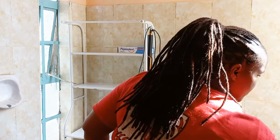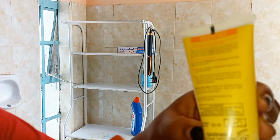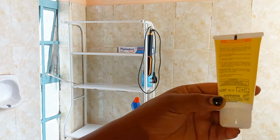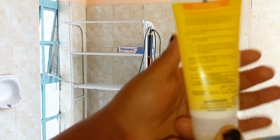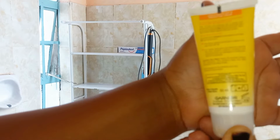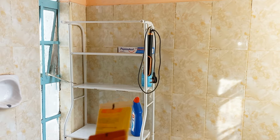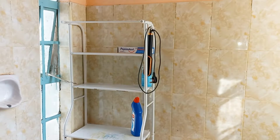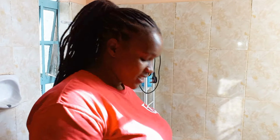It's been such a long time. Actually, I think they are expired. Because once you've opened these things here, it says that after opening, it should be used within 12 months. I'm sorry, guys. I hope you can see here. It's written 12 months here. So that means once the product is opened, it must be used within 12 months. And the same goes for this. And I think I bought these products in 2022. Yeah, so I think they are expired. Let me just throw them away.